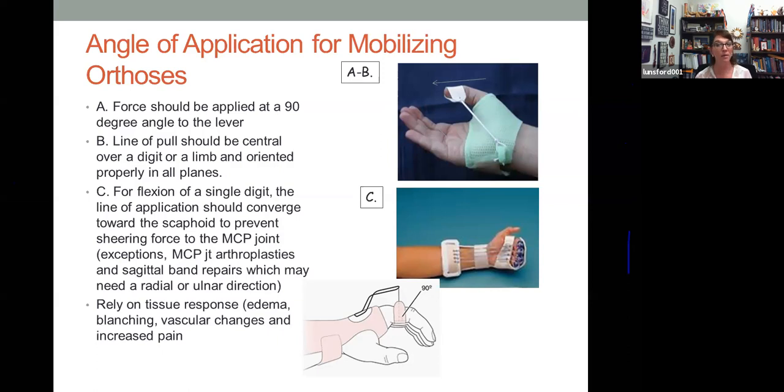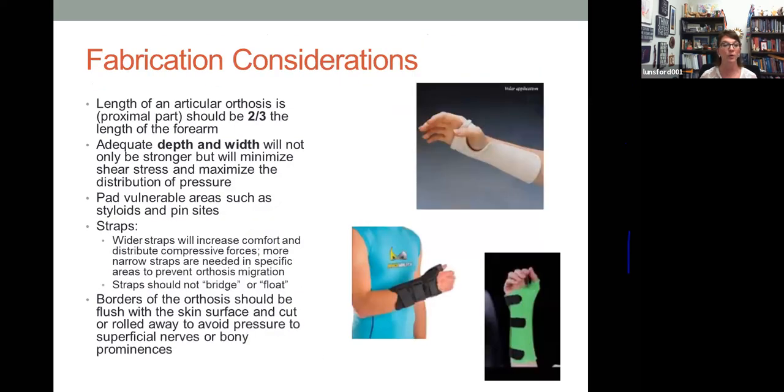So I very seldom will provide an orthosis and let someone go away immediately. I usually keep them hanging around to talk with them, to give them instructions, to then remove the orthosis so that I can visually see and observe the skin and do a skin check. I think that's really important, and we should be very aware of what we're doing.